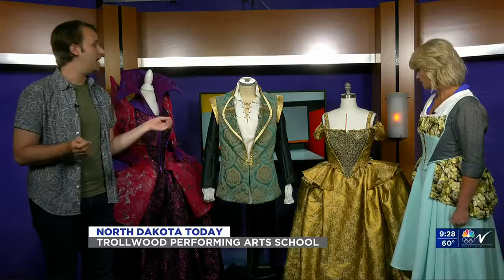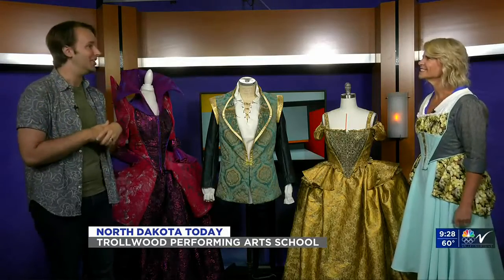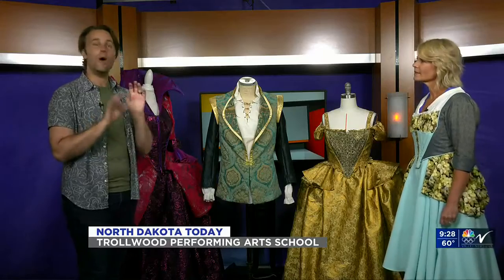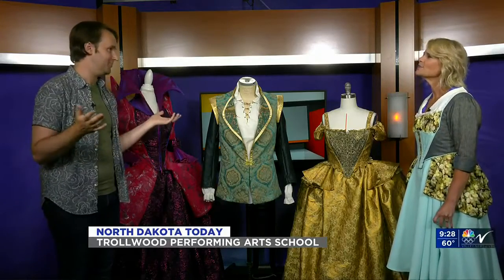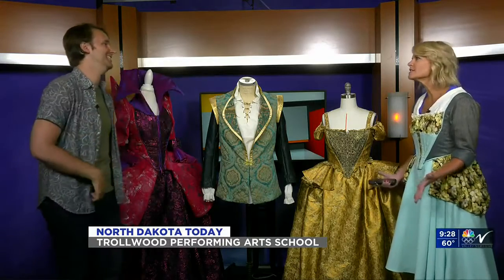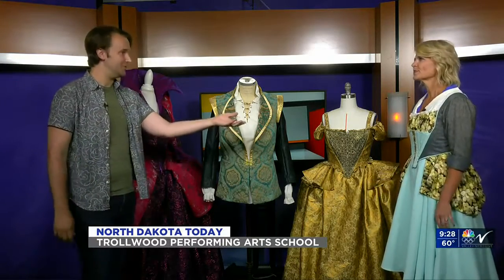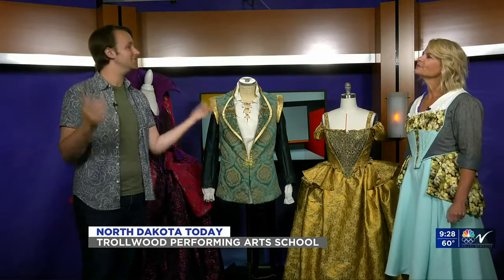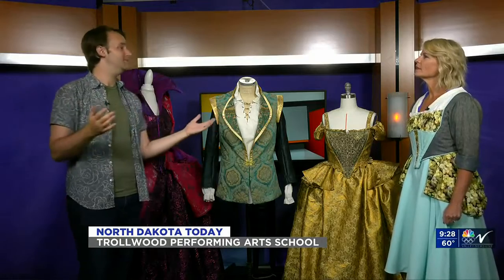So in the Rodgers and Hammerstein version, Ella, Cinderella, or Ella, as we call her, has two gowns. The first one is a white gold gown, as brought out in the script. So sorry guys, no blue gown in this production. I know, I wanted to, I'm like, where's the blue gown? Well, we did the homage to blue in what you're wearing, so that you get a little taste of blue.